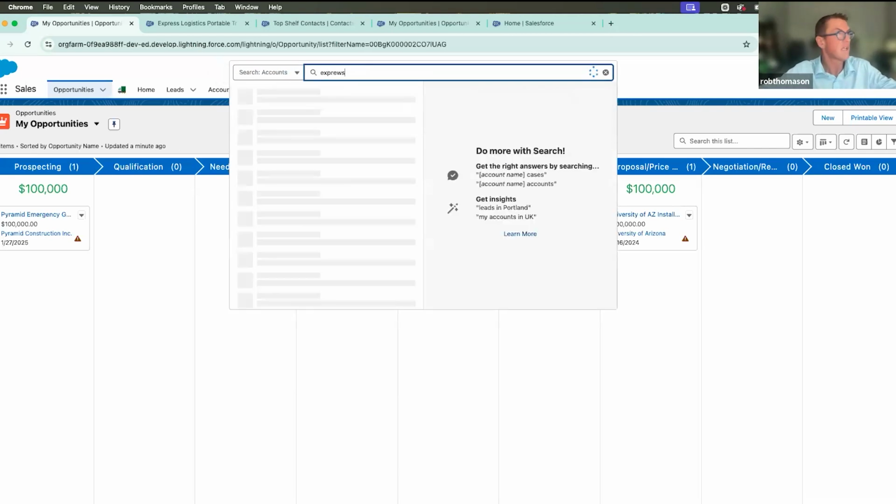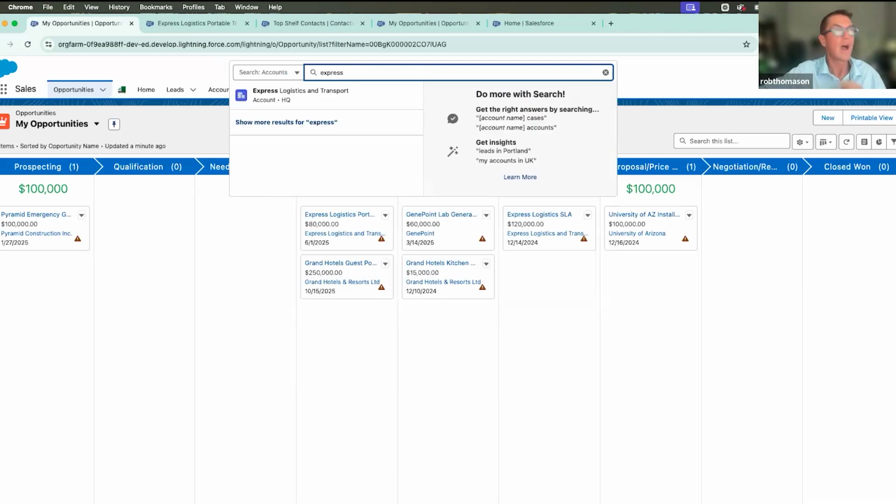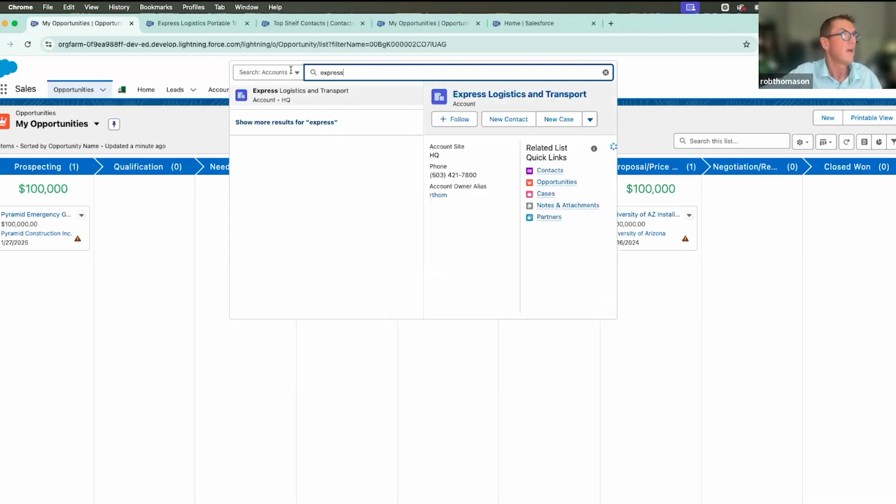So it's really slick because it only shows you the objects you're looking for. Like McDonald's, it's a very common name. It's a very common business. So you don't want to sift through all the McDonald's. You just want to find the account McDonald's, for example, right?